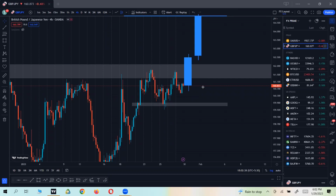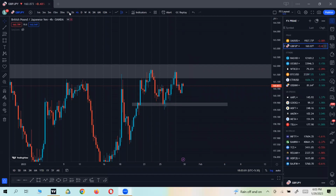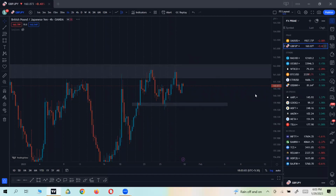If that doesn't happen and the price closes below the support, then there will be a high probability for the price to continue down and retest the lows. This is going to be the first target, and price can continue lower to retest more lows, right? Now let's see what's happening on the 1 hour chart.